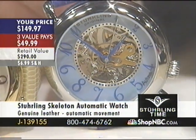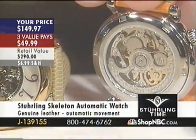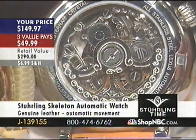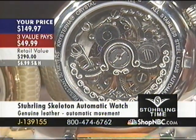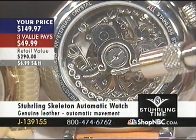Absolutely stunning movement. When you take a look at this, it's all beautifully engraved. I love that orange. Beautifully decorated. I love the orange. Look at all this. Not everybody can wear orange, by the way. That takes kind of a bold personality to wear orange. It really does. I love the skeletonized rotor, too.